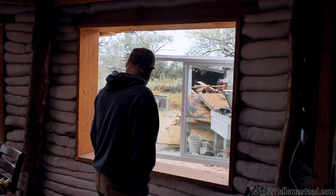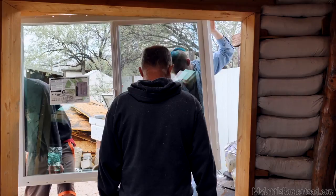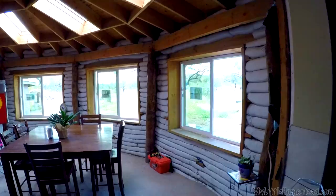It's in. What was nice about that is I was on the inside directing traffic, and then the guys outside put the windows in. That was easy. Getting the windows in is just one of those completed moments that just makes it look nice. Feels warmer, less rainy.